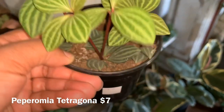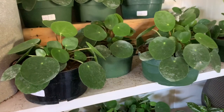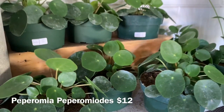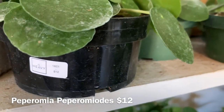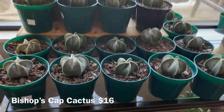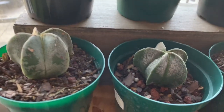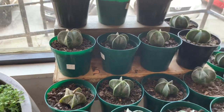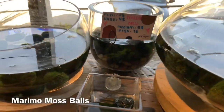They also had some Peperomia tetragonas for $7, and these are also sometimes referred to as watermelon Peperomias. Here they had some Peperomia peperomoides for $12. Over here they had some Bishop's Cap cacti for $16. They even had some Marimo moss balls in three different sizes.